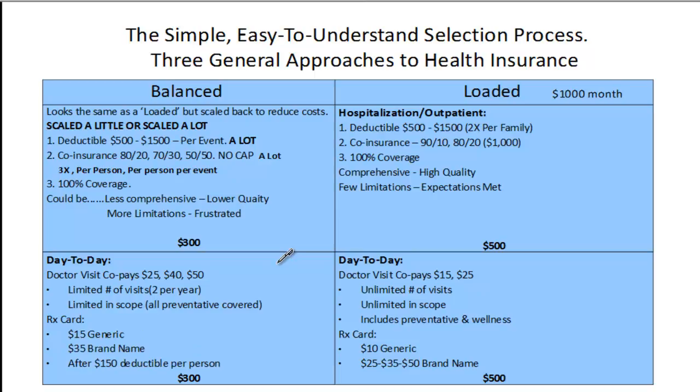With the day-to-day portion, the same type of thing goes on. Coverage is scaled back to reduce cost. And again, it's scaled back a little, it's scaled back a little bit more, or it's scaled back a lot. What you'll see is that doctor visits copays are generally higher, and the plans now become limited in number and/or limited in scope. A change with healthcare reform is that all plans now have full preventative coverage, so this limitation regarding wellness would not apply. You might have a plan, though, that only has 2 visits per year for sickness-type visits. It could be 3, it could be 4, lots of variations here. It's just important that you know that you should look for it.